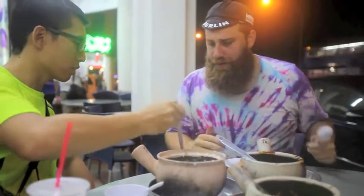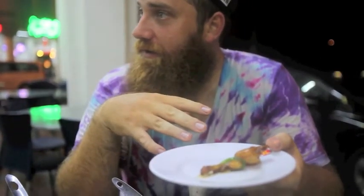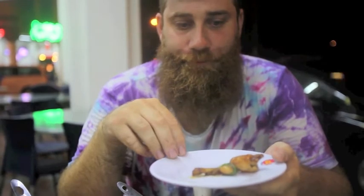That porridge smells good as well. This is the upper leg? Hind leg. Alright. Let's give it a go.